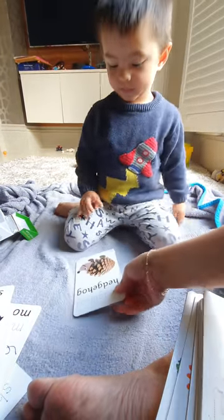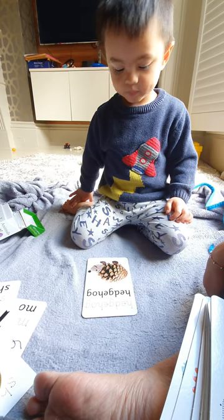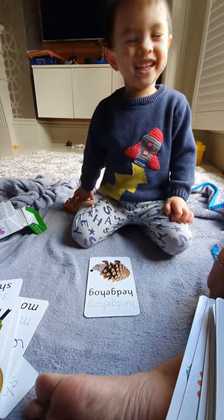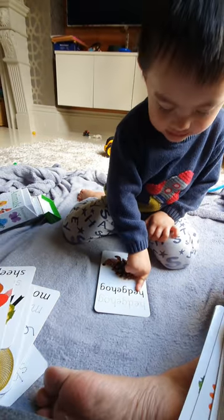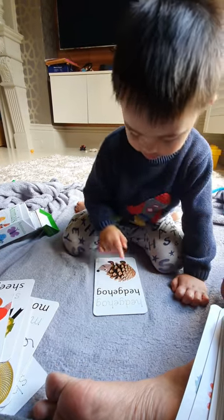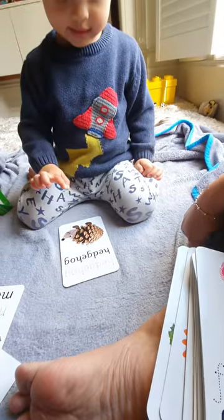Well done. Hedgehog. What's that on his back? I forgot. I forgot. Come on. H, E. It's a pine cone, baby. Pine cone. Okay, now hurry up. The wind is on his back. Yeah, come on, hurry up now.